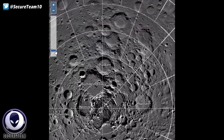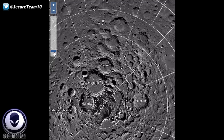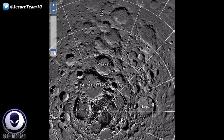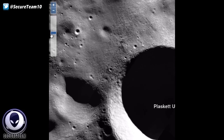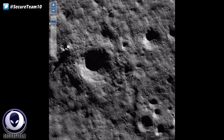Now, I will zoom out here for reference, just so you can see where we are exactly, and you can look this up yourself. The link to this, again, is down in the video description. So this is right outside the crater called Plaskett U. And so we'll go ahead and zoom back in here. And the source of the footage emailed me this and said there's definitely something moving on the moon.